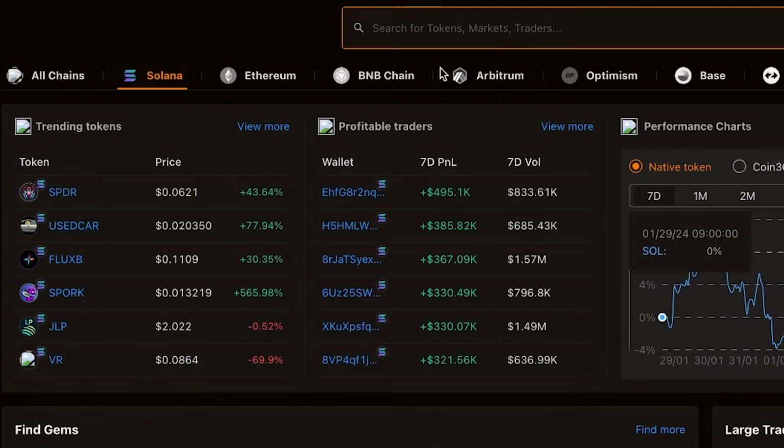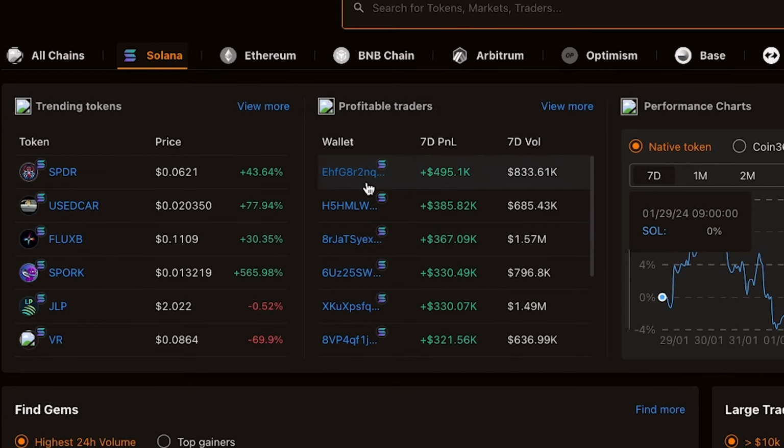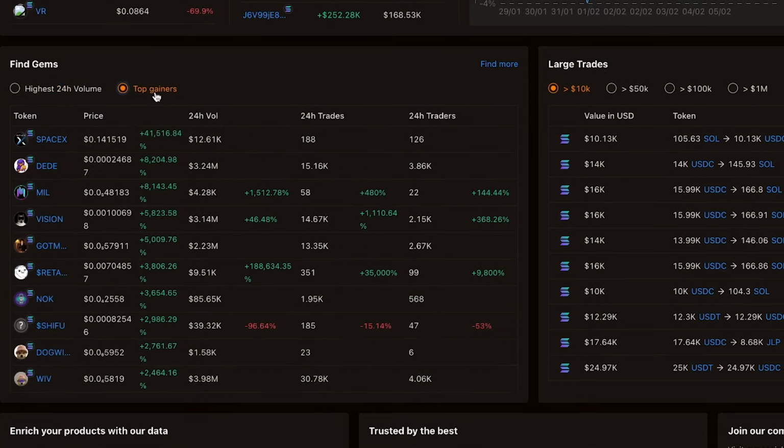So as you can see, we've got some amazing categories to scan through. We've got trending tokens, profitable traders, so you can find trader wallets and then scan which tokens they are buying precisely. This is a great way to track what they are buying, what they are selling, what blue cap gems they are holding, what micro cap gems they are holding, the whole lot. So you can also go down below and find some actual gems with the highest volume in the last 24 hours, or the top gainers in general.